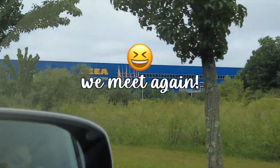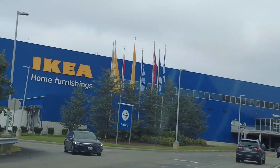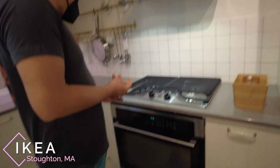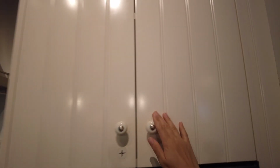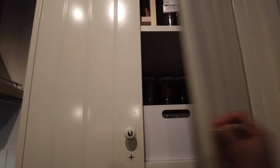We meet again, Ikea. Okay, we're here at the first kitchen showroom. Nice color, but we don't really like the design here. It looks a little bit dated.